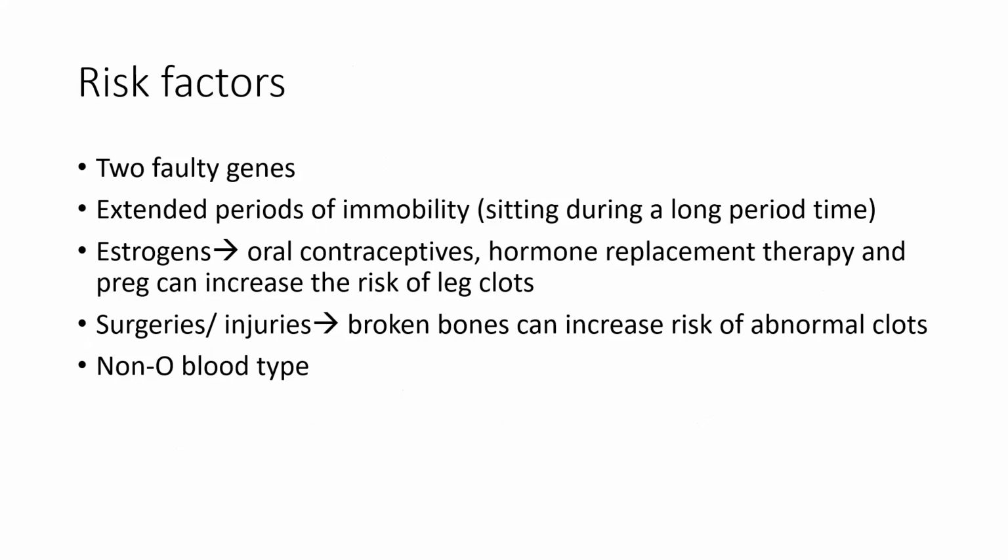Risk factors: again, it's a hereditary condition. Those with two faulty genes have an increased risk of developing factor V Leiden compared with those who inherit one gene from a parent. Other risk factors include extended periods of immobility, such as sitting for a long time; taking estrogen hormones in the form of oral contraceptives or hormone replacement therapy, or pregnancy; surgeries or injuries such as broken bones; or having a non-O blood type.